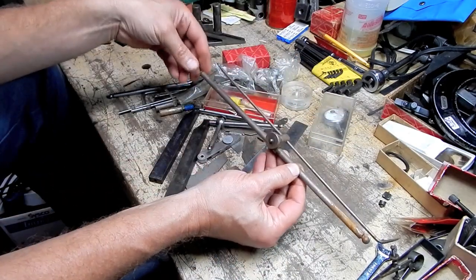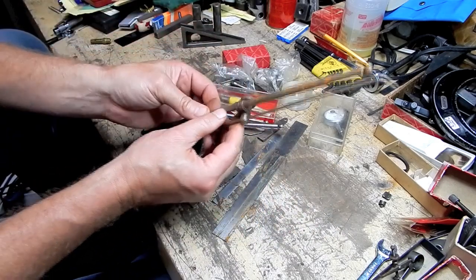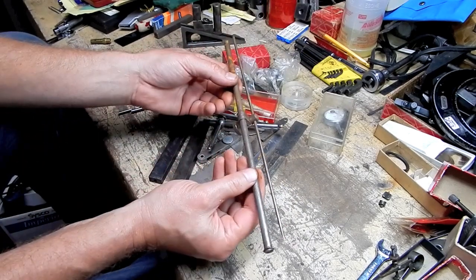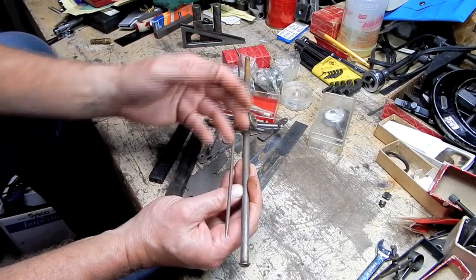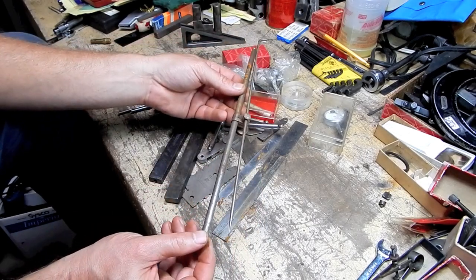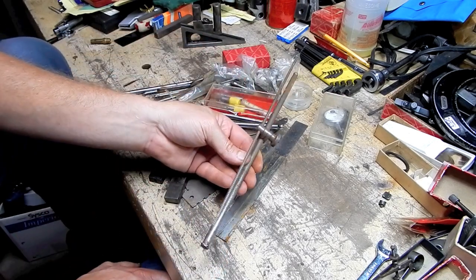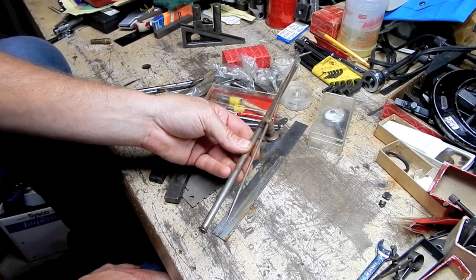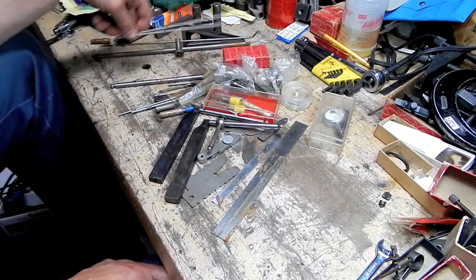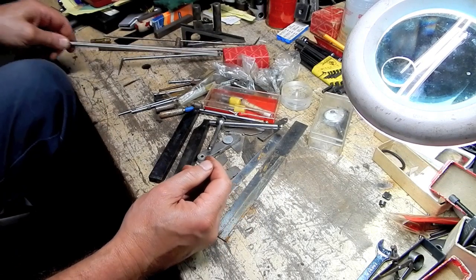This is a Starrett surface gauge. It's just the rod with the clamping nut and the scribe. It's nice that it's all together. They're probably all Starrett. I can put that with a Starrett surface gauge down the road if I end up coming across one that doesn't have a rod on it or whatever. There's another scriber. And here's another rod. I think this one's just unmarked.